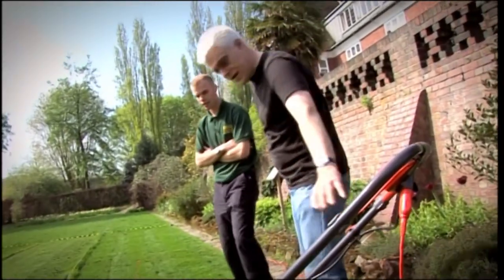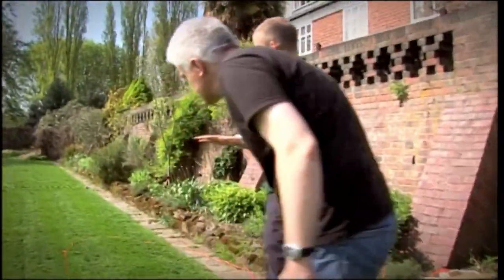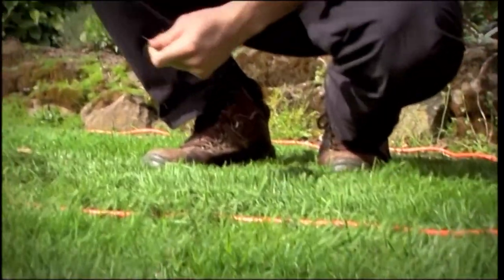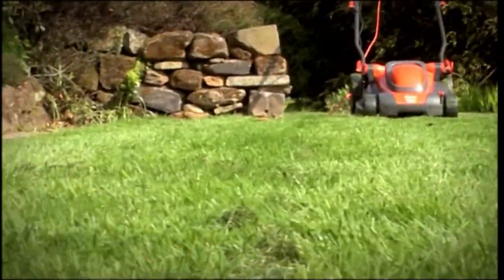So, Phil, what do you think of the Flymo's cut? Flymo did pretty well, really. It's got quite a uniform, even cut. Yeah. It looks quite good. The finish is not too bad. It did leave a little bit of residue from the mulching in places, mainly along the wheels. But generally, even in the long areas of grass, it did pretty well.